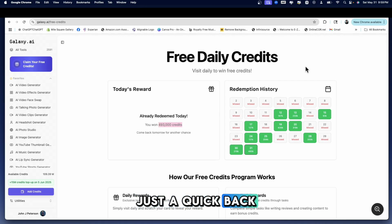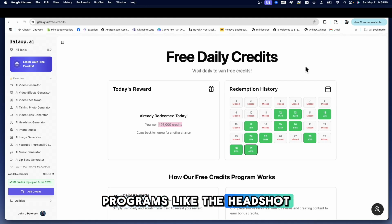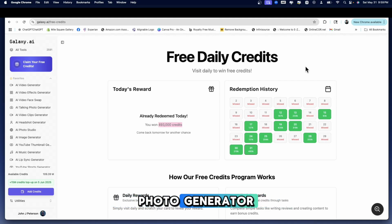Okay, so it sounds like a lot, but you can blow through these credits pretty quickly. Just a quick backstory. I blew through 15 million credits in about 25 minutes. And that's because I was using programs like the headshot generator and the AI photo generator that required me to use credits to train the AI. And that used up a lot of my credits. So that's some information about the credits.